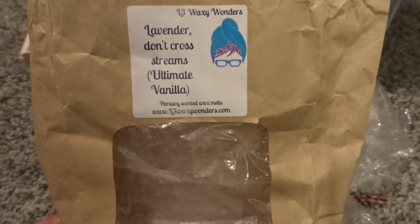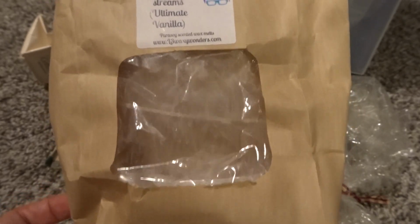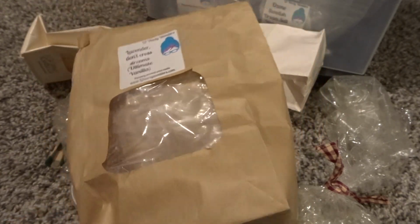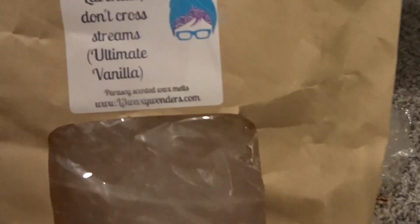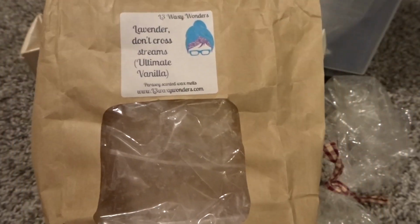From L3 Waxy Wonders, this was 4 of her chunk squares, her chunks from the custom order opening that she did earlier this year. There's 4 chunks in here. It probably weighed close to a pound. This is the fastest I've ever gone through this much quantity of one scent. This is Lavender Don't Cross Streams, which her Don't Cross Streams is like an ultimate vanilla blend. And I love this. It's my absolute favorite lavender blend.